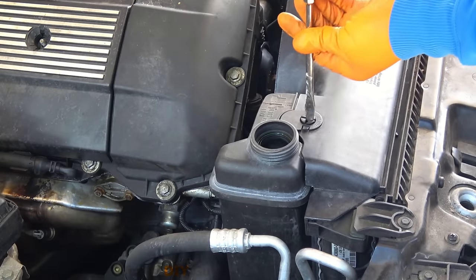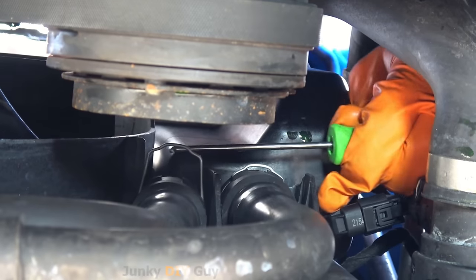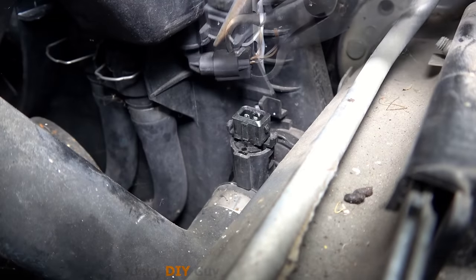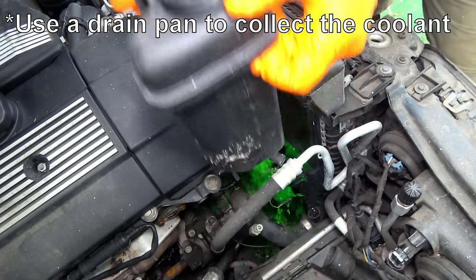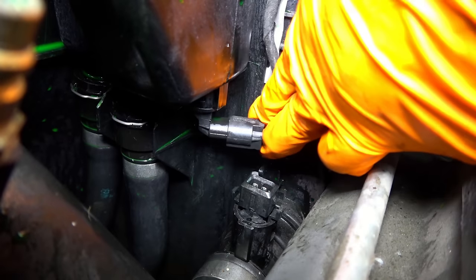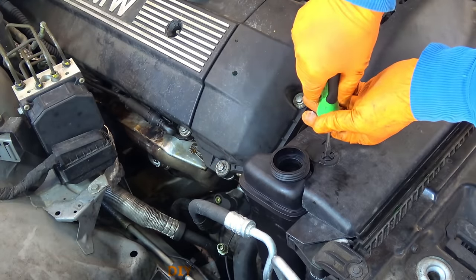First, you remove the bleeder screw. Then remove all the hoses attached to the tank. Unplug the coolant level sensor. Remove the old tank. Install the new tank. Connect everything back together. Reinstall the bleeder screw. And the tank is done.